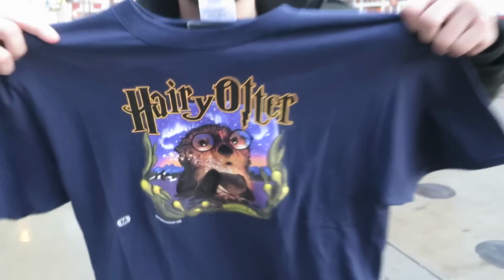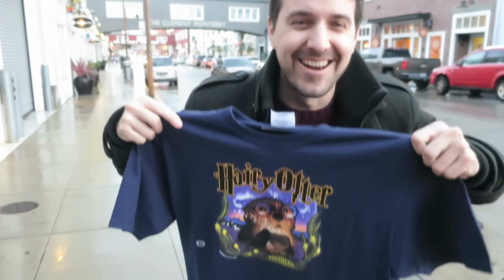Bob is very, very happy with the t-shirt he just got. I'm kind of impressed too, actually. Harry Otter sweater, t-shirt, not a sweater, t-shirt. Did I say sweater? Hold on. Harry Otter.